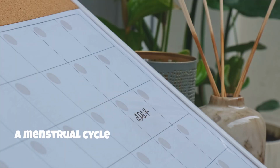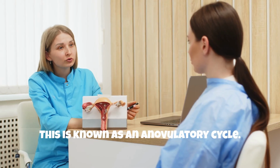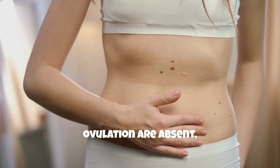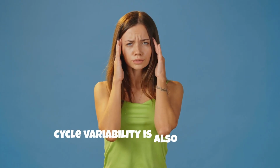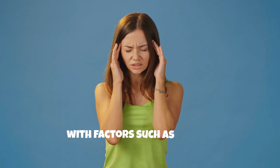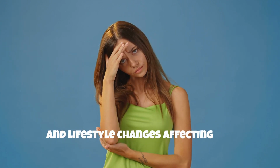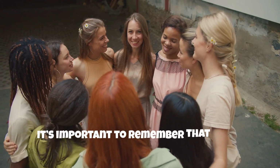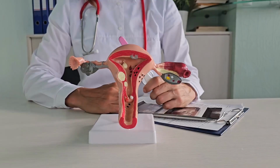Sometimes, a menstrual cycle can occur without ovulation. This is known as an anovulatory cycle. During these cycles, the hormonal signals that trigger ovulation are absent, leading to irregular or missed periods. Cycle variability is also common, with factors such as stress, illness, and lifestyle changes affecting the regularity and length of the menstrual cycle. It's important to remember that every person's cycle can be different and can change over time.